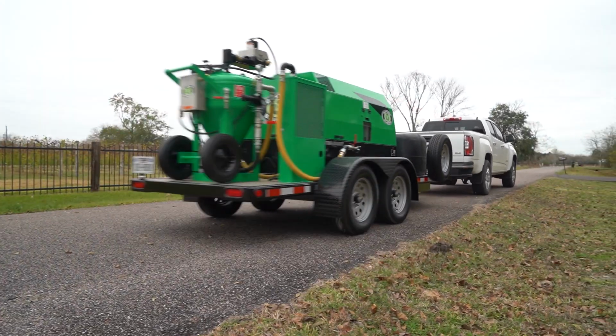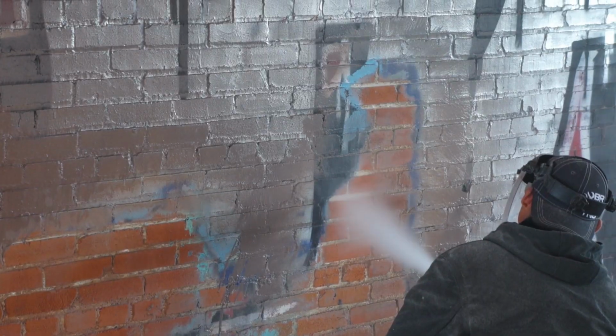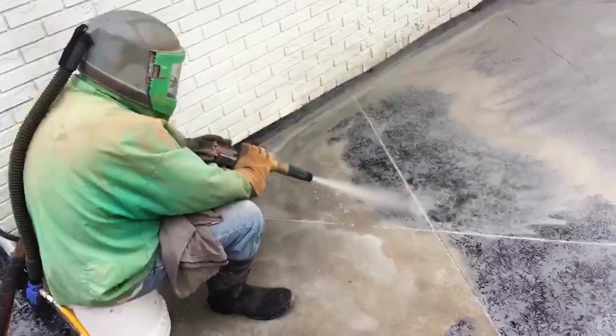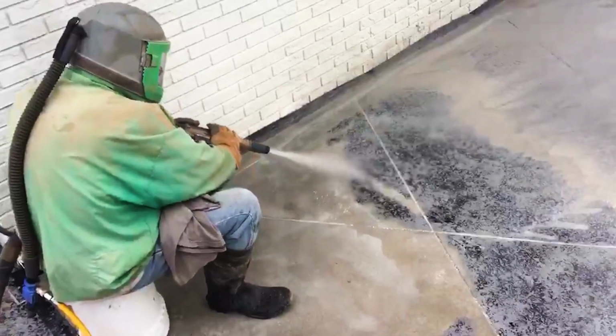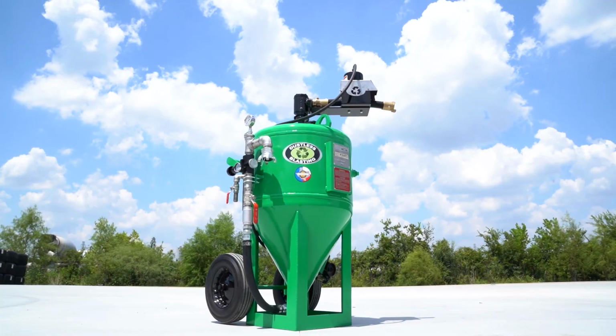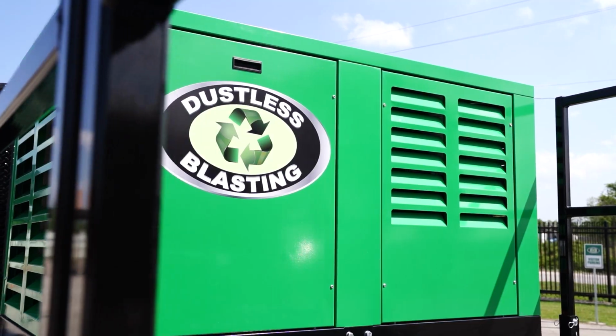Integrating dustless blasting into your profession would open doors to even more revenue streams, like graffiti removal, furniture and antique restoration, pool resurfacing, sealer removal from tile and concrete, and you can even texturize it. This tool has the strength to make your company an all-in-one powerhouse.